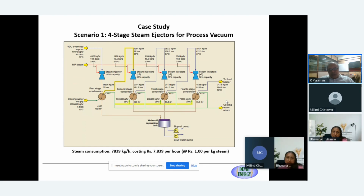So here you can see that with such a huge amount of steam being used along with process vapors, a lot of the process gases also condense. So the latent heat of those gases also comes into play, which cannot be avoided, since they anyway have to be condensed in the system. But the problem here is that a huge amount of steam is coming in, which is the motive fluid, and that steam also has to be condensed.